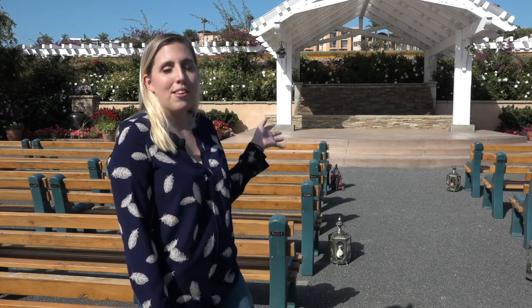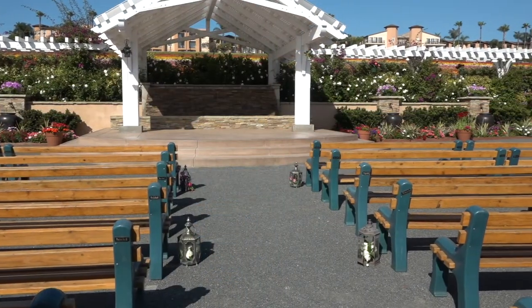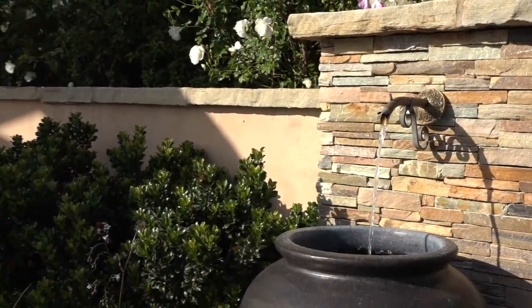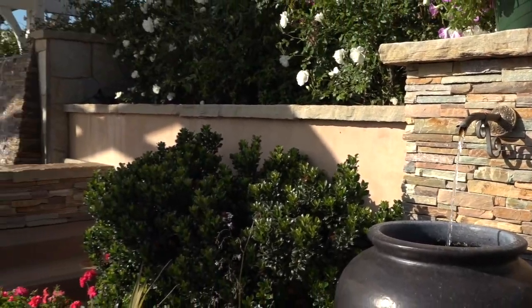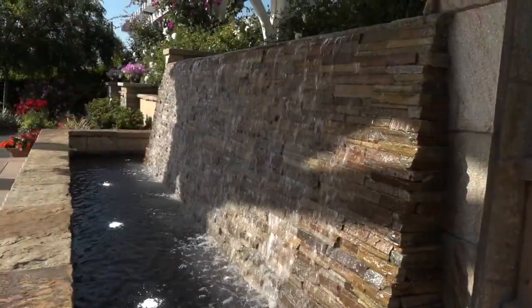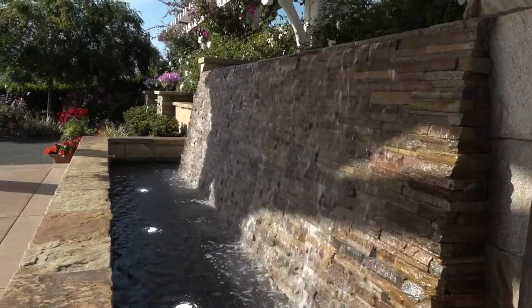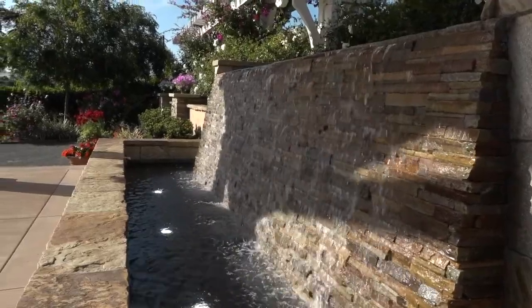We can do white folding chairs, or you can bring in your own rented furniture. In this area, you can also see our really beautiful fountain in the background. It's really nice because you can have it on or off. It's also beautifully lit up at night. So it really creates a really nice vision from when your guests are seated at dinner. They can look out to this area and just see it all lit up, and the flowers, and it makes it really beautiful.